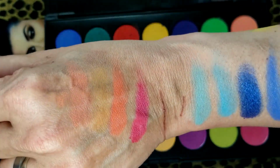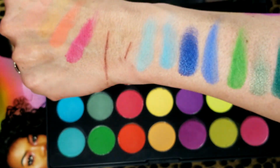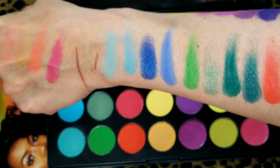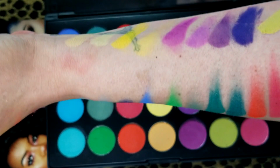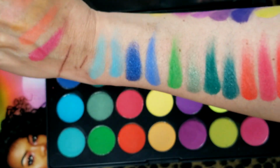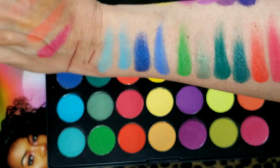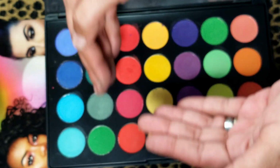Now I do have some thoughts on this palette. I think this is a great palette to start if you're new to makeup. Some of the shades in here are incredible and some of them are just plain duds. With that being said, the other two palettes that they have are beautiful. So it depends, I think, what you want to do with this palette. I do like the way they set this up in shade selections.